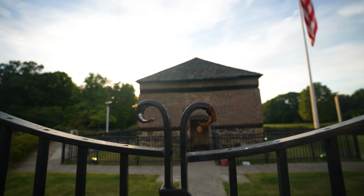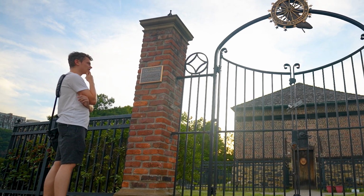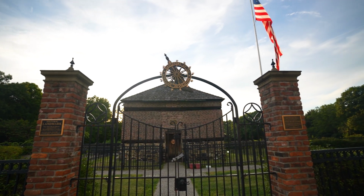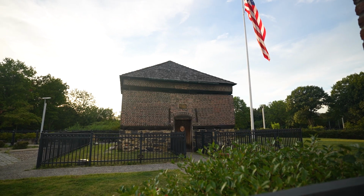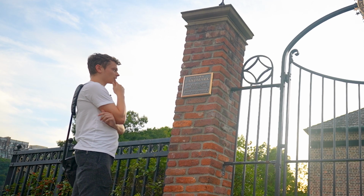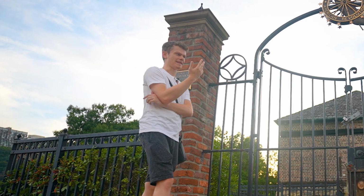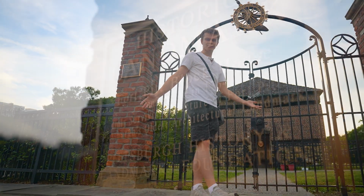It's a historic landmark that was constructed in 1764, and it is the only surviving structure of the fort, and the oldest architectural landmark. I definitely didn't read that from anywhere. I knew this from history class.